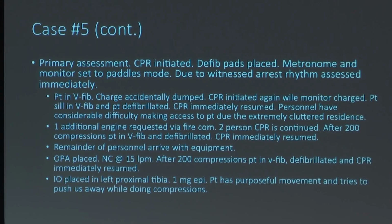Primary assessment, CPR initiated, defib placed, metronome monitor set, paddles mode, due to witnessed arrest, rhythm assessed immediately, patient in VFib. Charge accidentally dumped, CPR initiated again, monitor recharged, patient still in VFib, defibrillated, CPR immediately. Personnel have considerable difficulty making access to patient due to extremely cluttered residence. One additional engine, CPR continued, patient in VFib, defibrillated, CPR begun again. Remainder of personnel arrived with equipment, OPA placed. After 200 compressions, patient in VFib, defibrillated, CPR immediately resumed.